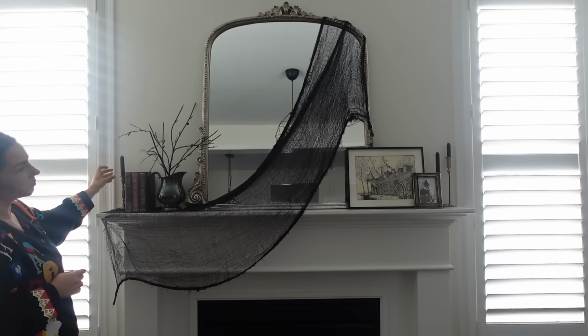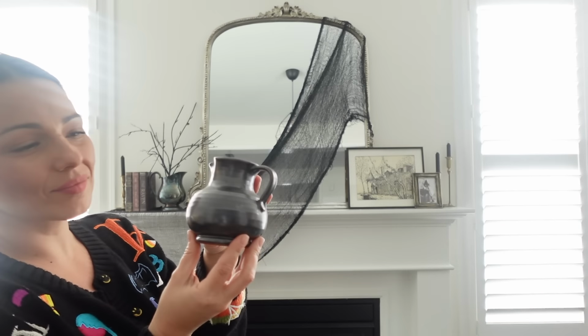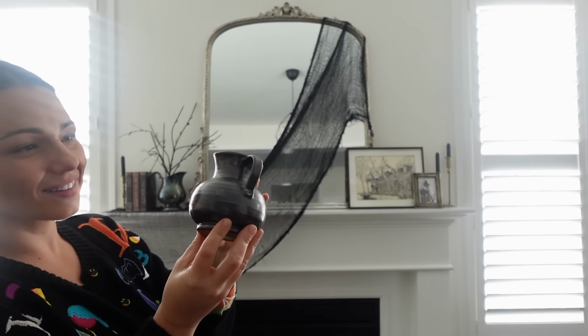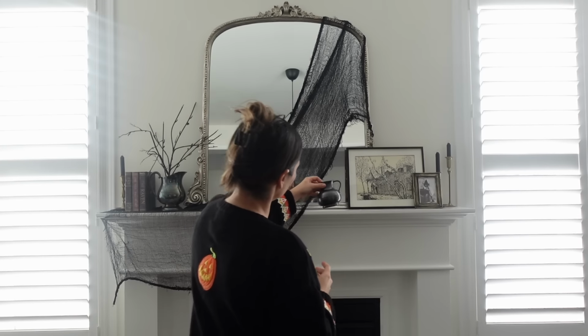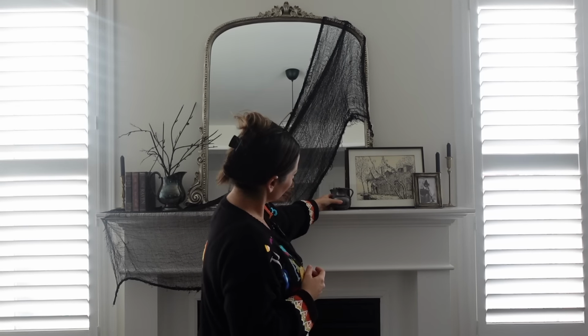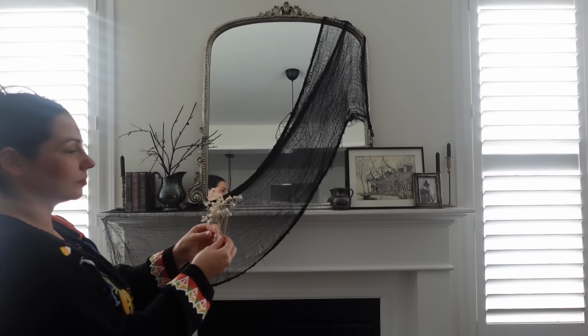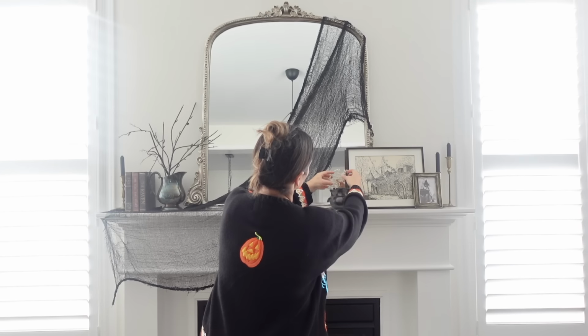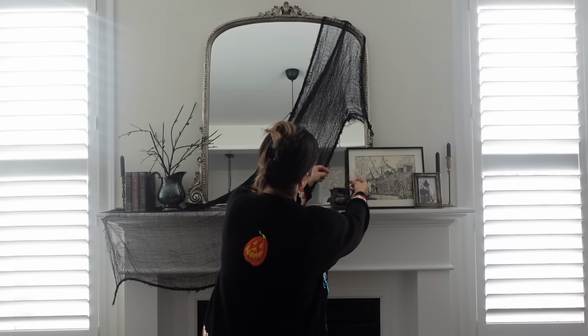Then just to balance out the silver on the other side, I did go in with a beautiful stone little pitcher that I thrifted years ago. And then to warm that up, I added some off-white baby's breath. And then on the other side, again, just to kind of balance it out, I went in with a really off-white, warm little mini pumpkin.